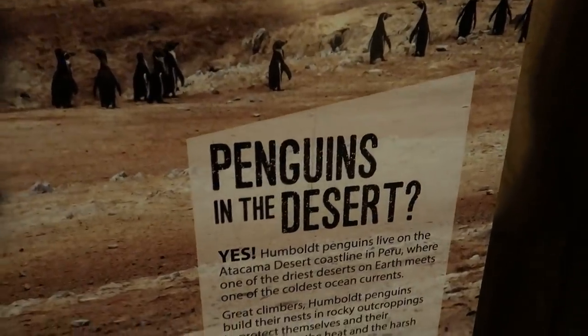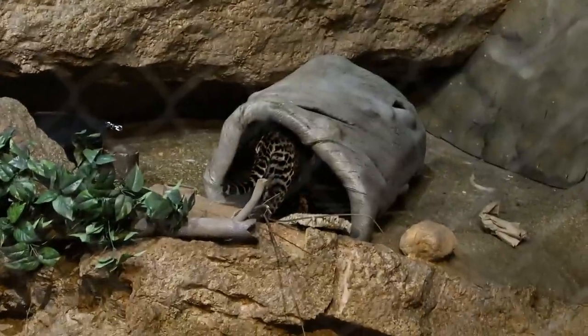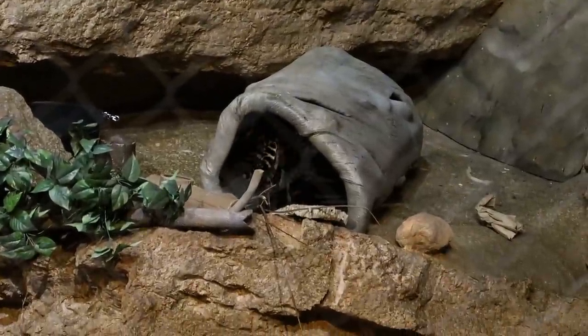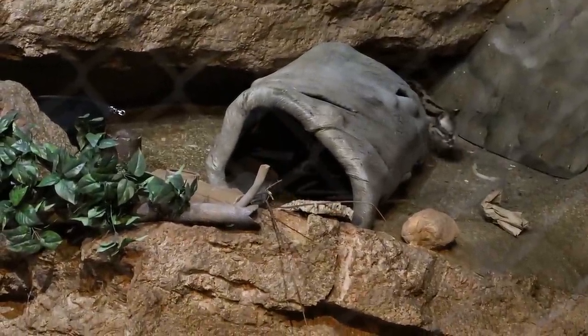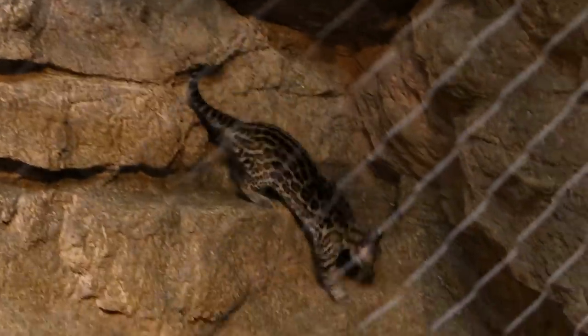Penguins in the desert? Yes. Check out that ocelot in there. Hey, little ocelot, where'd you go? There you go. Oh, what a pretty ocelot. Oh, did it climb down the mountain?